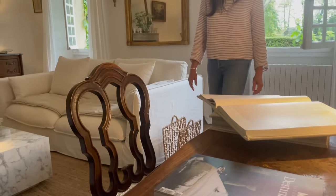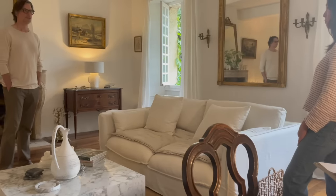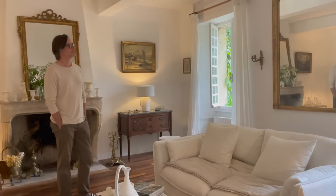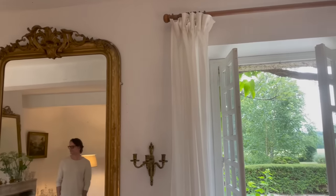I think the only thing Marie left us is this table, these chairs, the mirrors and the paintings, but everything else we've found at our local brocantes and vide-greniers, and I've just been going antique crazy. I've never been so into antiques. Yeah. It's gorgeous.